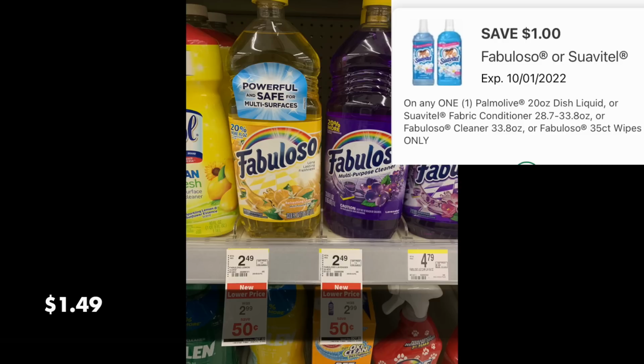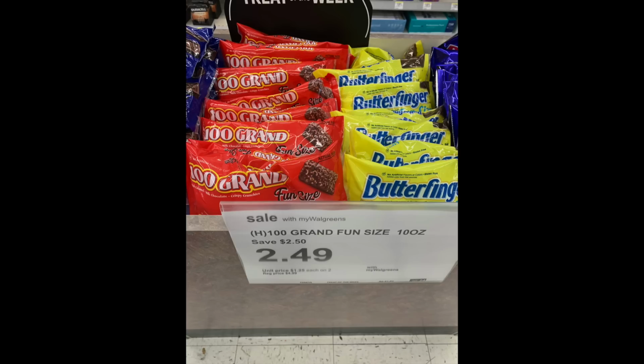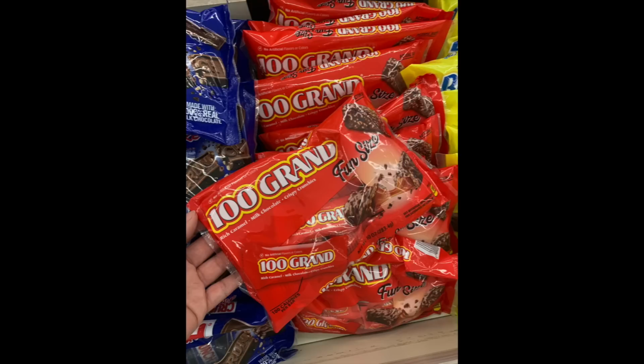So like $1.49, yes. Also, these fun size candies, they were right at the front of the store in a display for $2.49. I like to throw candy in, you know, different gifts and stuff. So I did stock up on the 100 Grand. My husband also likes it too. So a little fun surprise for him one day. I'm going to just hide these.